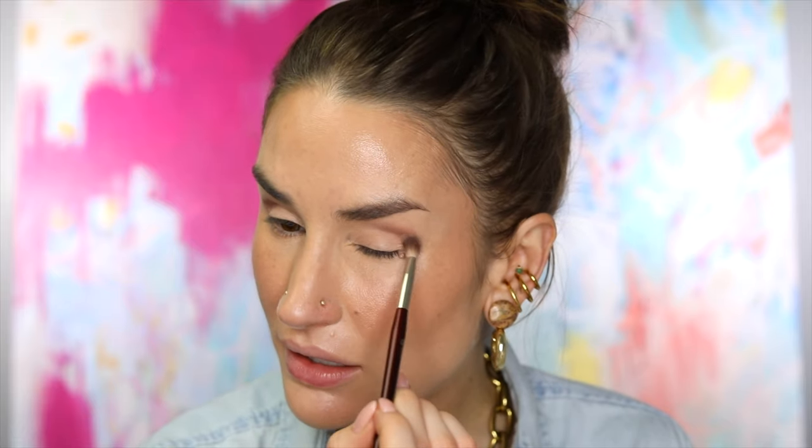It's a lot more pigment than I remember the brown having. I did pull the, which one? The Pangolin, just in case this goes sideways and I need another Chantecaille shadow to pull it back on the rails.